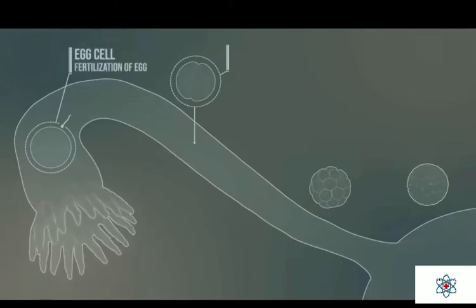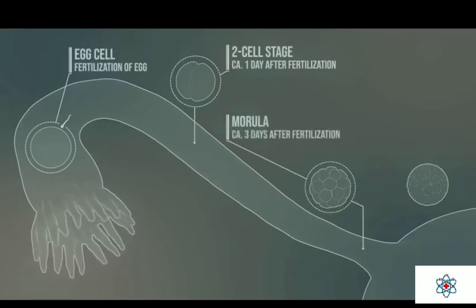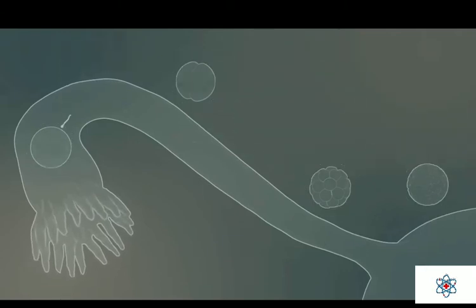Fertilization occurs at the end of the tube. The first cell division takes place about a day after fertilization. Eventually, further cell divisions happen forming the morula. And in the uterus, the blastocyst is created.